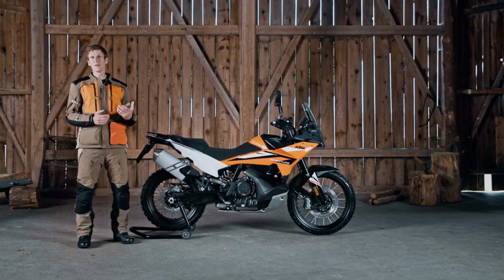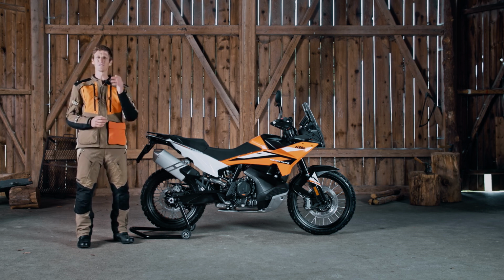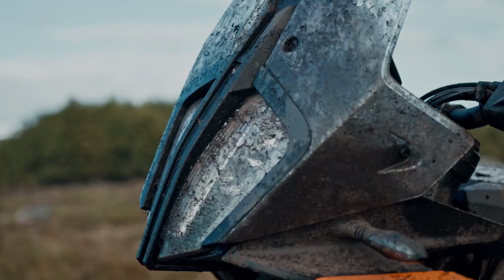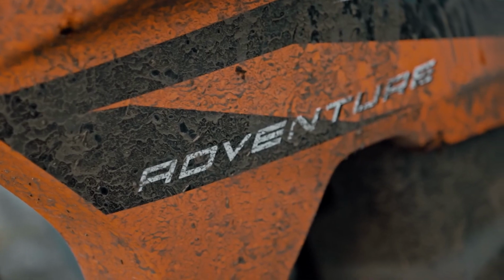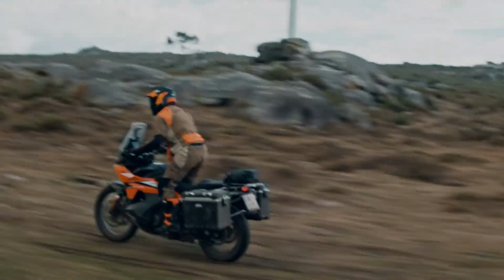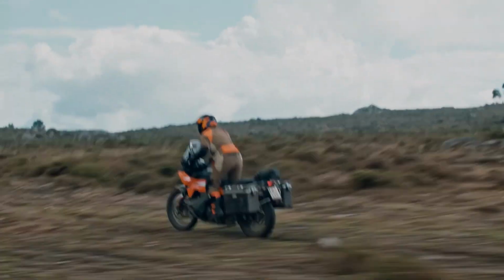This makes it really accessible to exploring. If you've got that yearning to see what's at the end of that road, to see what's at the top of that mountain, this is the bike that's going to take you there. So who is this bike for? Well, if you want to take your adventures a step further, you want to hunt out those back roads, those new destinations, and see what's at the top of that mountain, this is the bike you want to be doing it on. It's agile, it's exciting, it's nimble, but it's also really efficient as well.